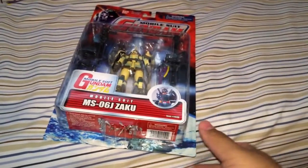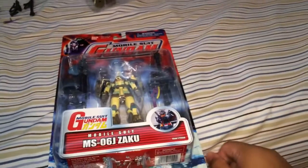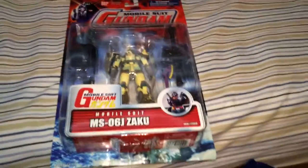One of my favorites, in my opinion, the Japanese Desert Camel Zaku, just so much detail in the one figure, and they look extremely good. But yeah, guys, that's about it.